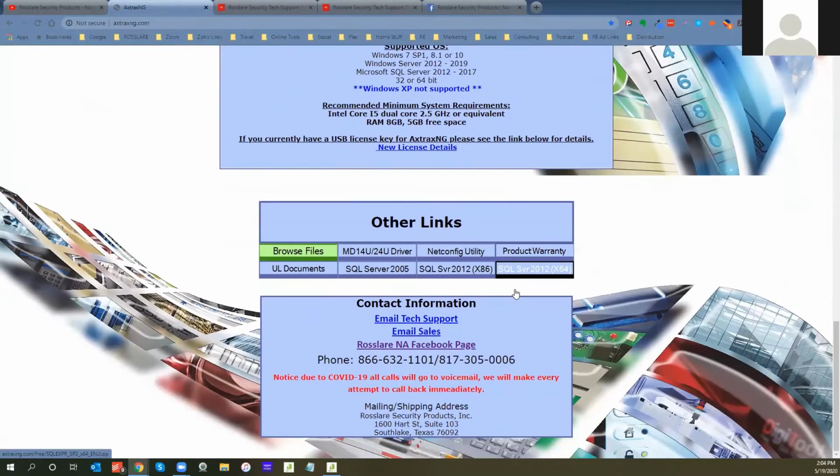And then down at the bottom, other links, kind of specialty things. There's some drivers and things of that nature, as you can see. And then, of course, our contact info is down at the bottom, with the link to that Facebook group.